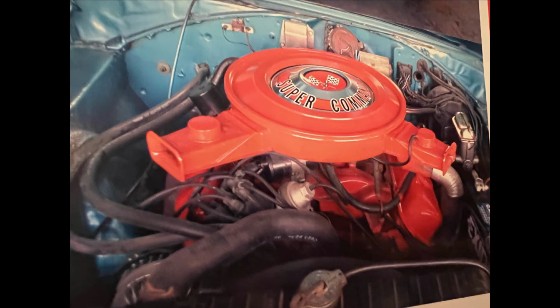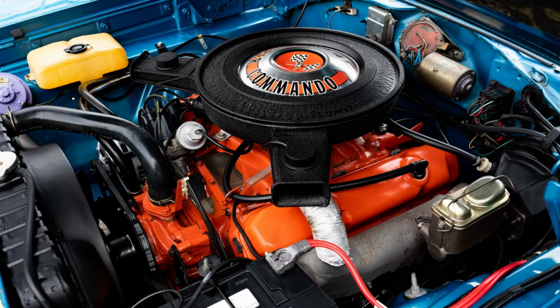I was told by Galen Glovier at Carlisle one year, Mopar guru, that he suspected the car came that way with an orange air cleaner. And he actually saw or heard tell of some Superbirds coming with it, and he wouldn't change it. Obviously, it's just been changed and put back original, but just an interesting fact about the car.